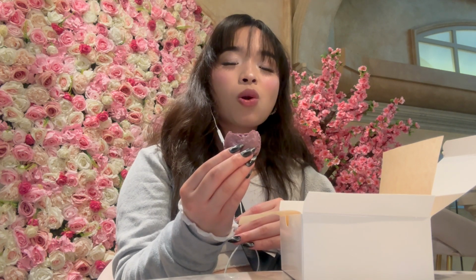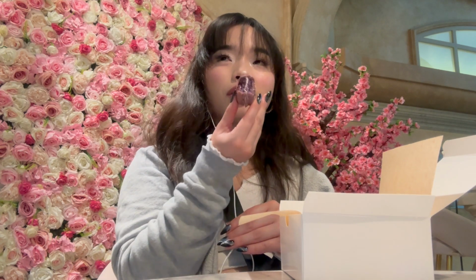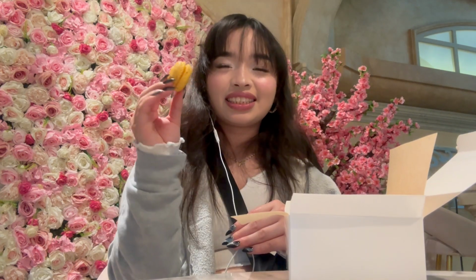Mmm, it's good. It's like a hint of lavender, but it's mostly white chocolate. That's really good. Okay. I'm gonna take a bite of each of them and then save them for later for the hotel. This is lemon cream.